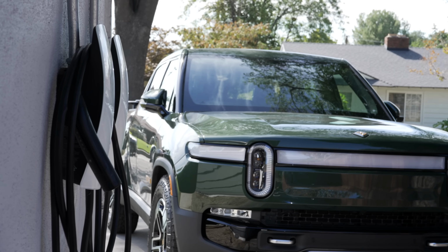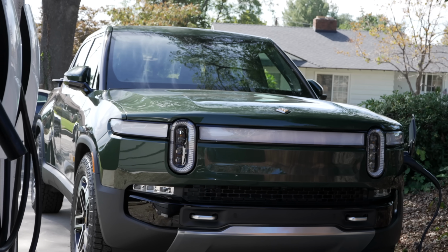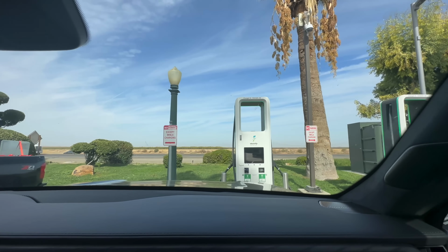Last is charging the vehicle itself. The Rivian R1T uses J1772 or CCS to charge. This means that at home or a city charger, you use J1772 for slower charging, and on the road you use CCS for fast charging.